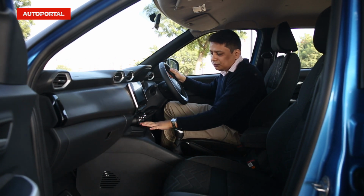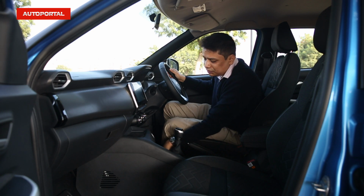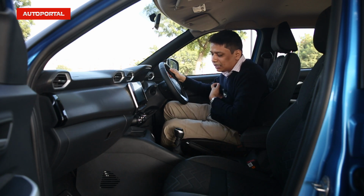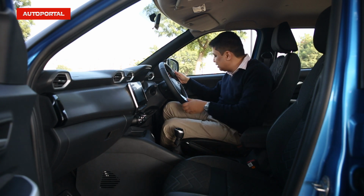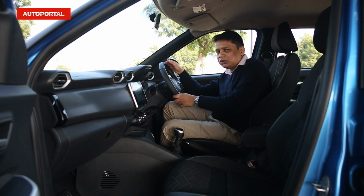And of course you get a huge wireless charging pad over here. You also get a big tray where you can keep your sunglasses and other paraphernalia. And of course you get a couple of beverage holders right over here, right next to the handbrake, and the door bins are large enough to have those big water bottles from your home.